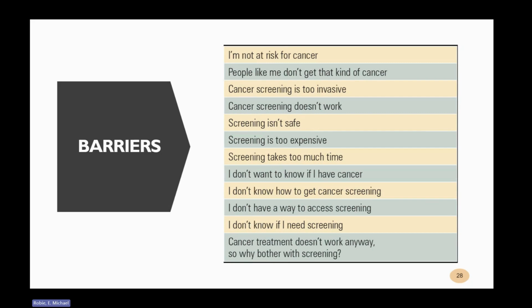So, I'm not at risk for cancer. People like me don't get that kind of cancer. Cancer screening is too invasive. Screening for cancer, that doesn't really work. Some people feel like screening isn't safe. Again, screening too expensive, takes too much time. If I have cancer, I just don't even want to know I have cancer. I'll just put it off. And I think we've all heard that from some of our Appalachia patients, right?